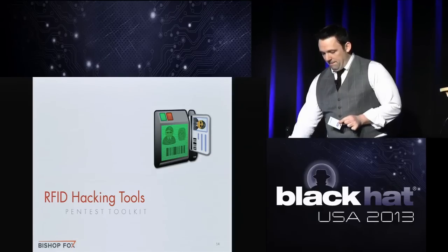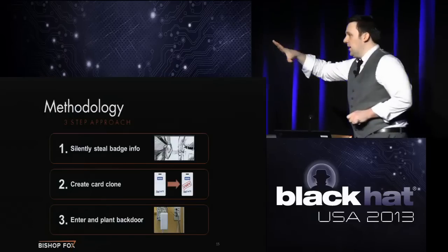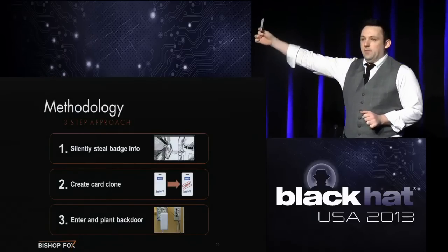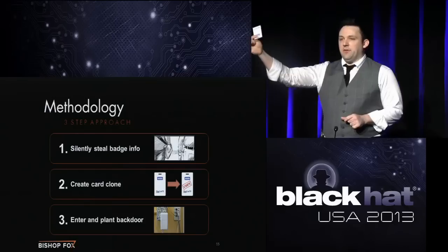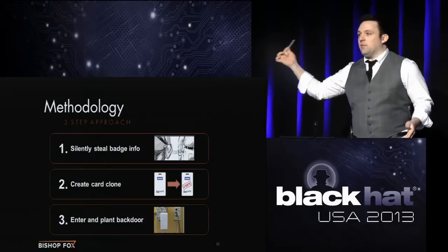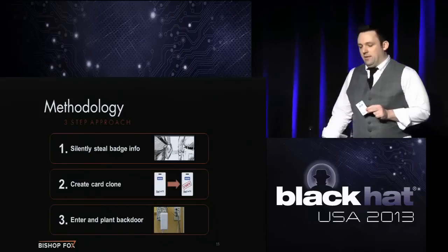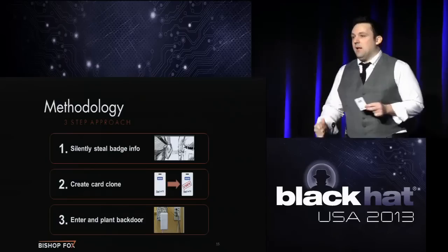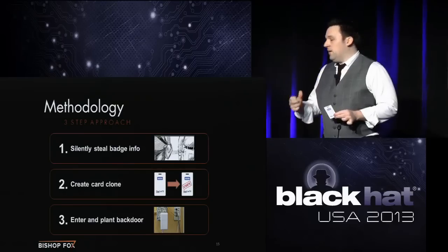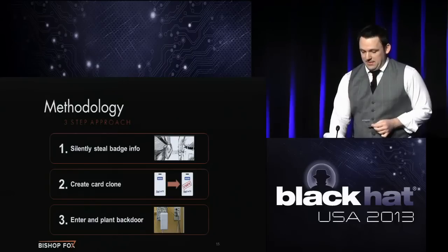So, into the nitty-gritty. This is your approach, the methodology I described. Three simple steps: steal the information off somebody who won't notice, take the information and create a fake version, and then enter the building. You don't want to be in the building any longer than you have to be, so plant a backdoor device like a Pwn Plug, and I'll get into that a little more in a second. Then you can go home and maintain internal access from the comfort of your own home. It's pretty simple, but it's an effective methodology.